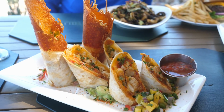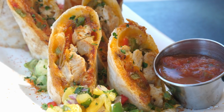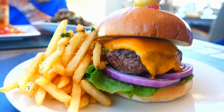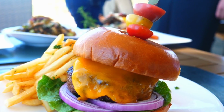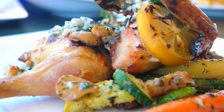What we've done is we're using a nice chicken breast that we grill off, onions, peppers, 3 cheese inside, and then we lay that on a bed of guacamole with house-made pico. To the left of you is our grass-fed beef burger, fresh brioche bun, a little heirloom cherry tomatoes on top. Here we have our free-range half chicken dish we do with the wild rice blends.